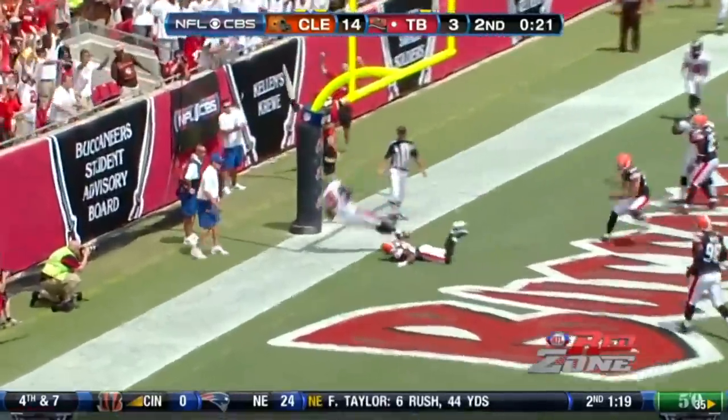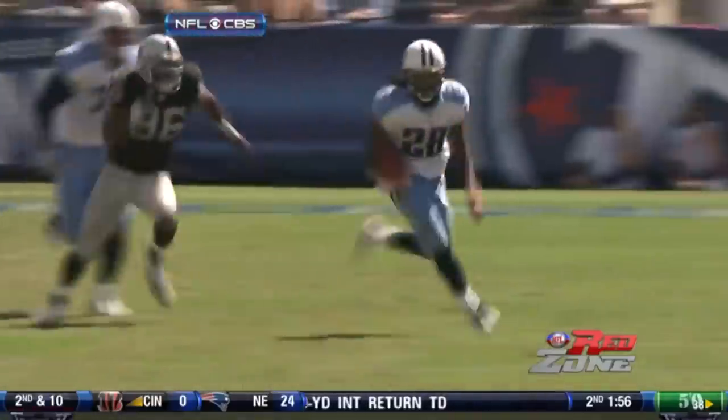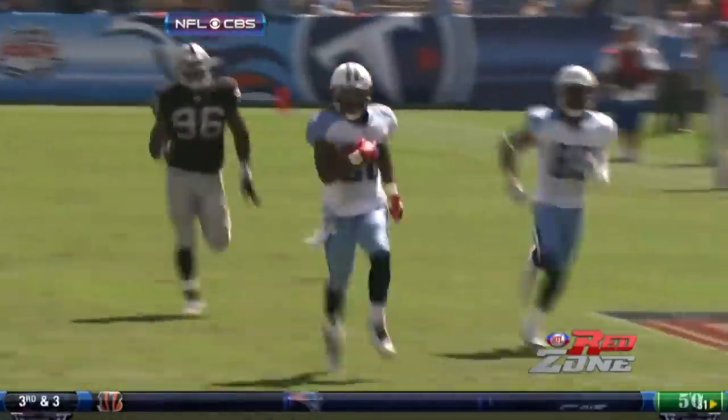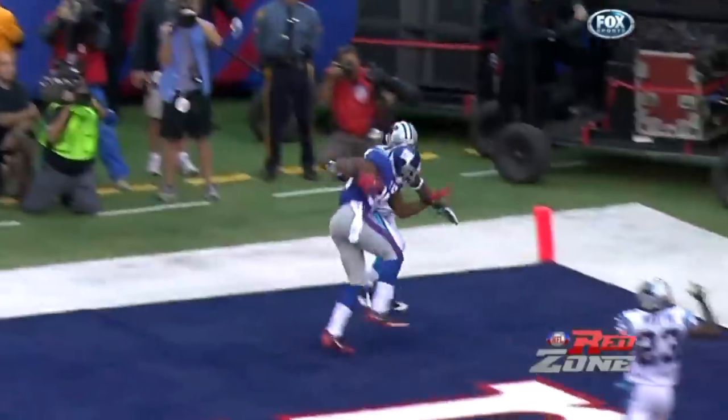It's tipped off. Caught. Touchdown. Chris Johnson. Johnson is gone. Chris Johnson takes it the distance. End zone. Touchdown. Four. Towards the end zone.